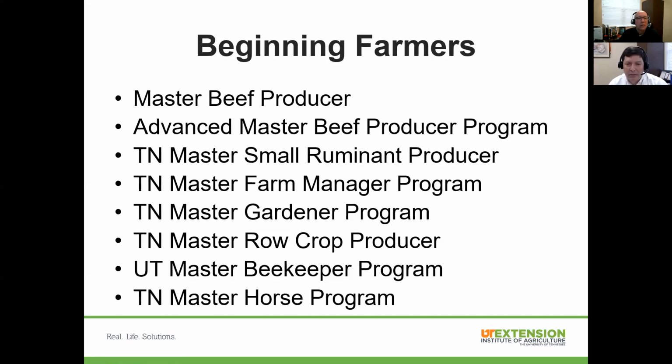It'd probably be best to contact your local county extension office to see when those are happening. I know 1 or 2 of these just began this last week, from the Advanced Master Beef to the Master Small Ruminant Program for goats and sheep. We have two new ones this year, the Tennessee Master Farm Manager Program that looks at a lot of the finance things with farming. That is a new one. I know a session of that began virtually this past Thursday night. And the Master Row Crop Producer, also a new one.